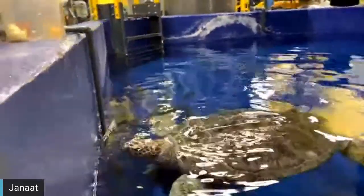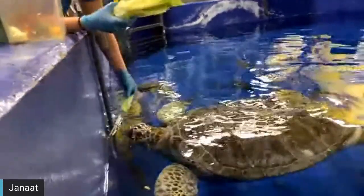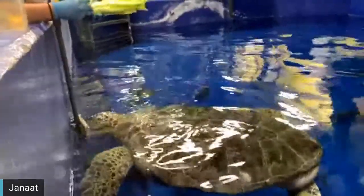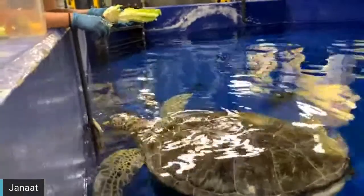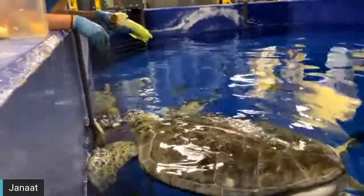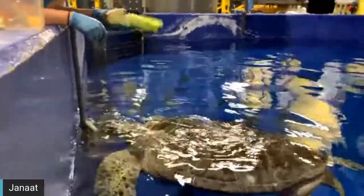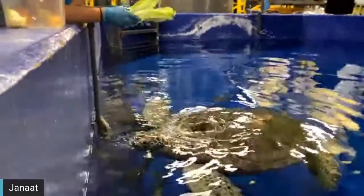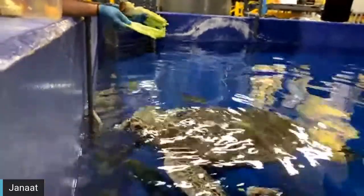Now, one of the most dangerous parts of a turtle's life is when they're hatched, because they have to find their way to the open water. It takes about 2 months for eggs to hatch, and once they hatch, they have to fight off scavengers and birds and crabs that are trying to eat them. And it's almost like a natural instinct for them to head to the open body of water.